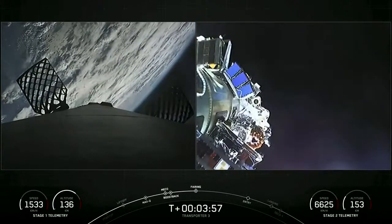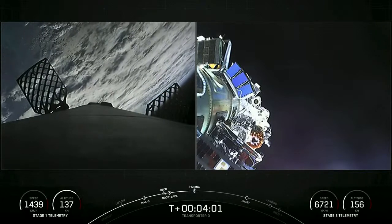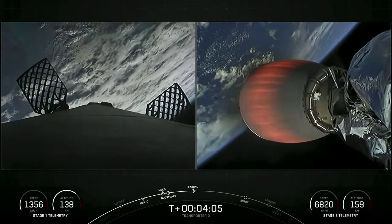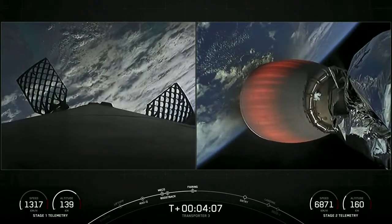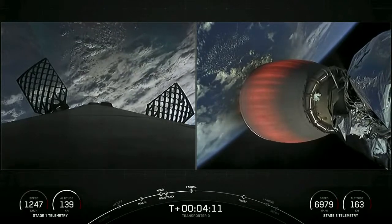All right, there you can see the 2 fairing halves have separated, fallen away from the vehicle, exposing the 105 spacecraft to the vacuum of space. As a reminder, we will be attempting to recover these brand new fairing halves once they make their way back to Earth.